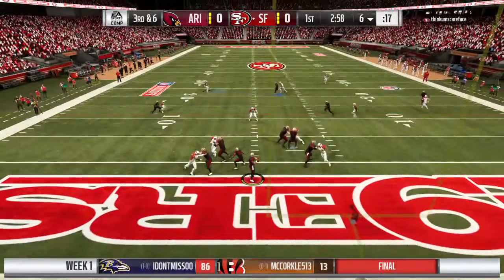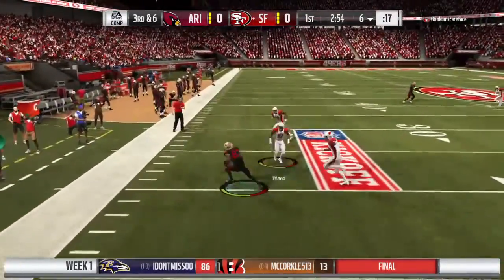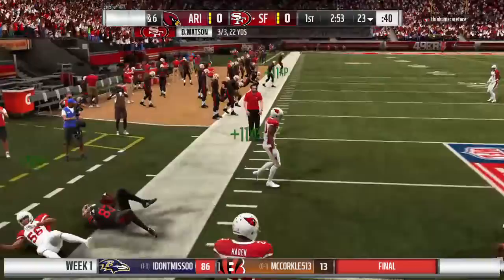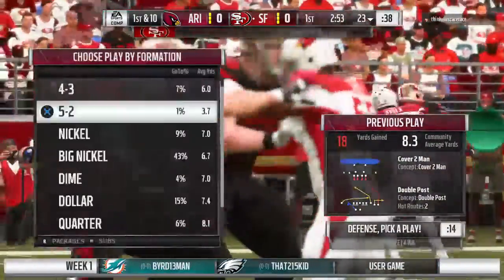A shotgun snap for Watson. That's complete to Taywan Taylor. 18 yards on his first catch of the game. It's a 1st down.